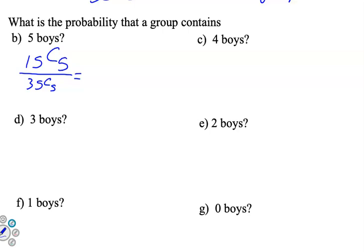Next one, now we want 4 boys. Well, there are still 15 boys available. We're going to choose 4 of them. But now my group's not full. So that means we have to have a girl in our group. So I'm going to have 4 boys, and that's why I'm putting multiply here. And then we have 20 available, we're going to choose 1. So this is 4 boys and 1 girl. Okay. Now the bottom, still going to be that 35 choose 5. And then, like I said, we'll come back and do the math on all of these in a second.